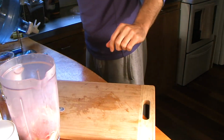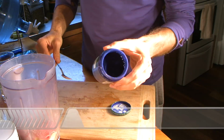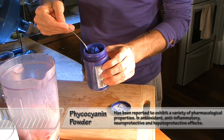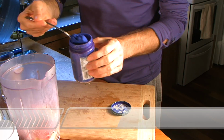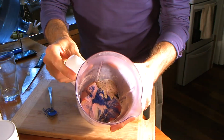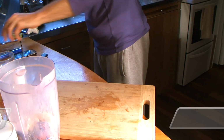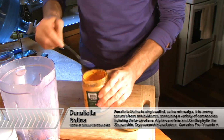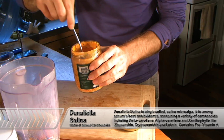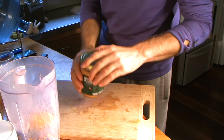And I chuck a bit of this in, which is Phycocyanin, which is very turquoise blue, if you can't see that. Very expensive, this stuff, so it's a bit hard to source. But you can see what that looks like in there. Then next it's a bit of Dunaliella Salina, which is another microalgae, which is very high in beta-carotenes. The Phycocyanin is very high in antioxidants.